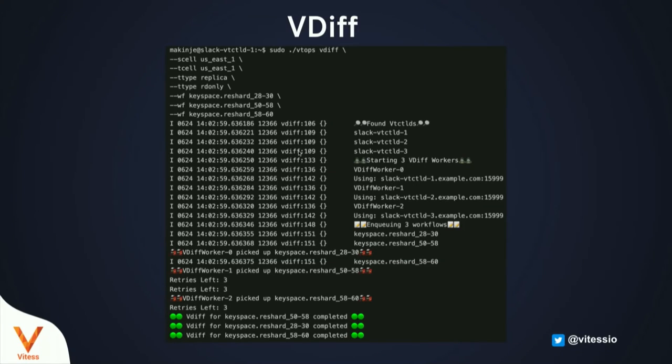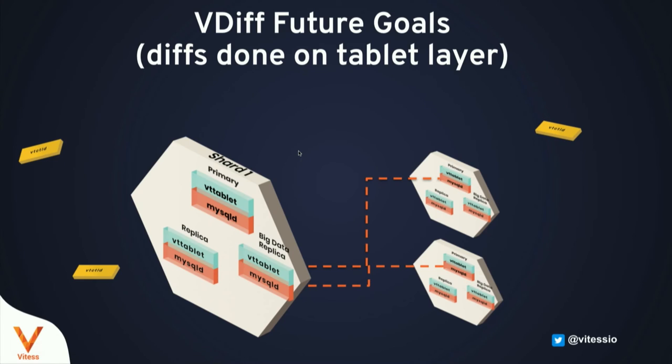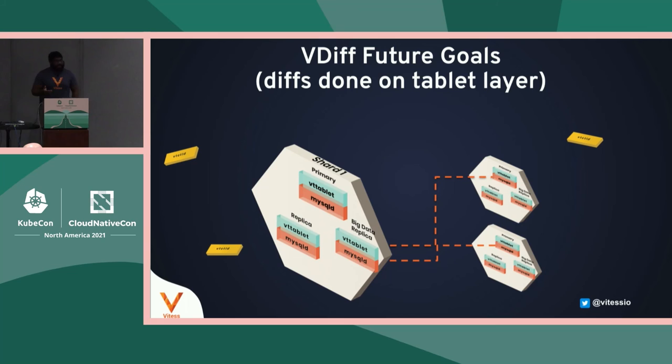While this is running, we can talk about what we are looking forward to for the future of vdiff. The future goal of vdiff is actually to move vdiff from the VTC TLD layer down to the tablet layer in order to relieve some of the pressure from those VTC TLDs and allow vdiff to be a lot more scalable than it currently is, which will then make the entire resharding experience a lot better and a lot more streamlined.